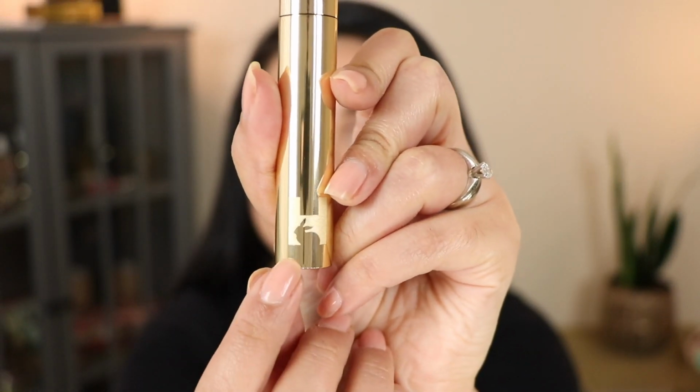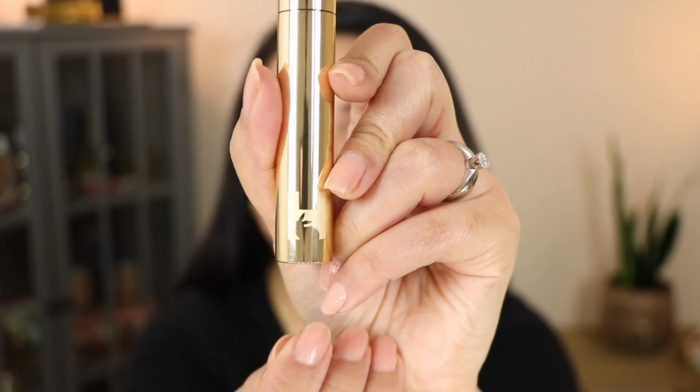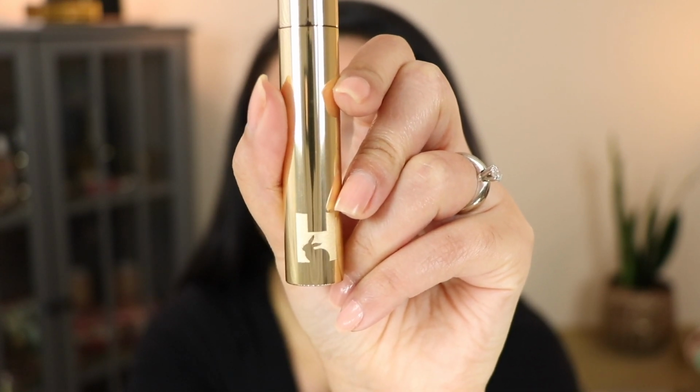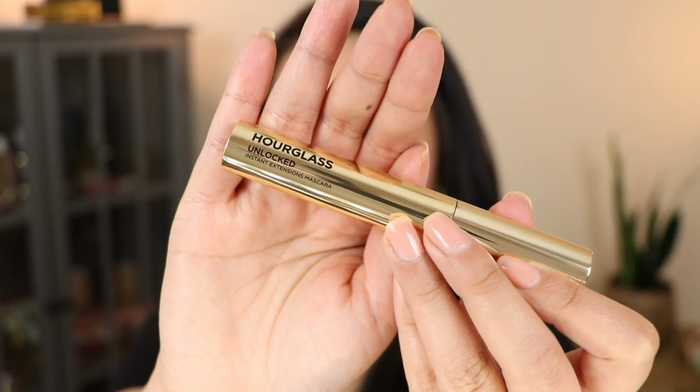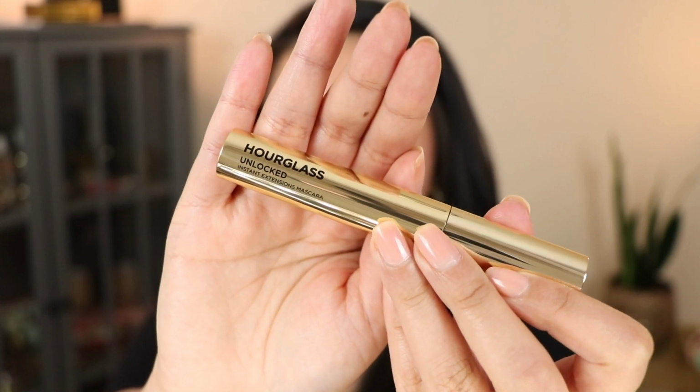Oh, and it's so pretty. Did you guys notice this? That is so cute. That is their logos. I know Hourglass is cruelty free, so that is really pretty. And then here on the side, it says Hourglass with the name of the mascara. Now this is one of those plastic wands.